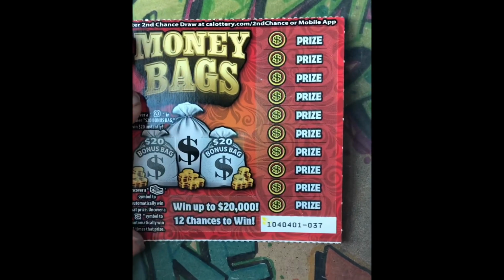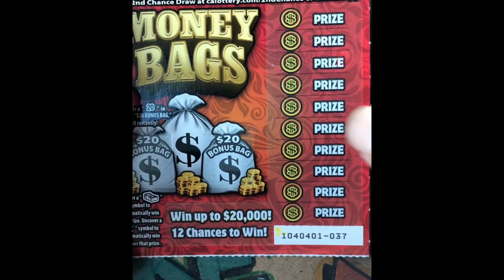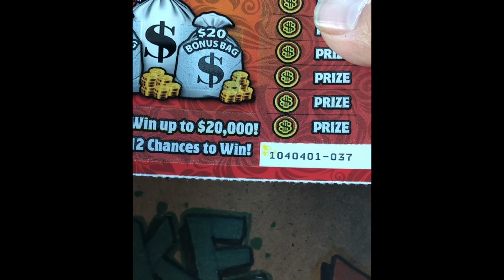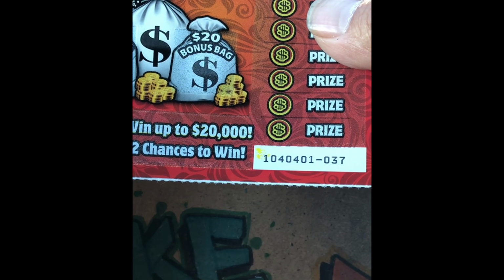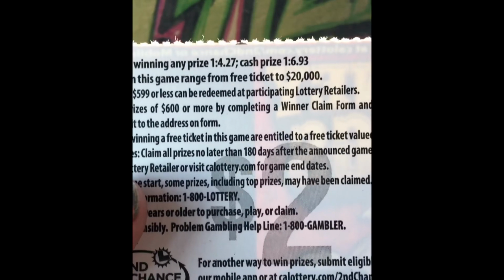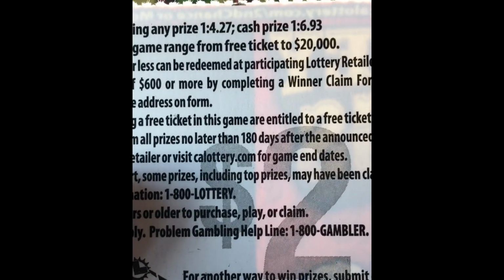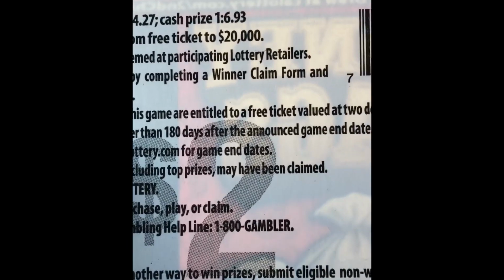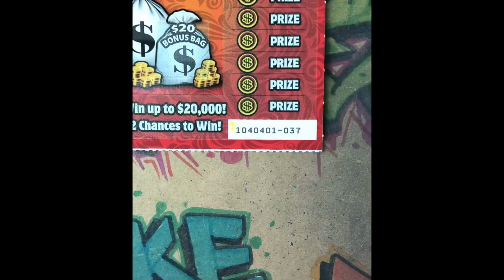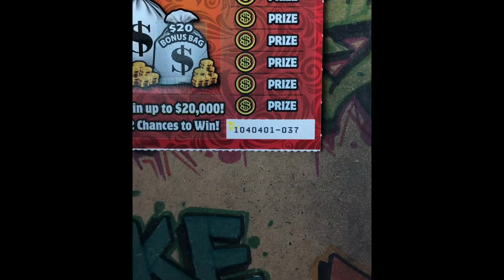Okay, ticket number 37. Let me zoom in. Okay, let's find out. Uncover a stack of cash symbol, automatically win the prize. Uncover a 3X symbol to automatically win three times that prize. Odds of any prize is 1 in 4.27 and cash prize 1 in 6.93. Wow. Well, I got 10, so hopefully I got two of them.